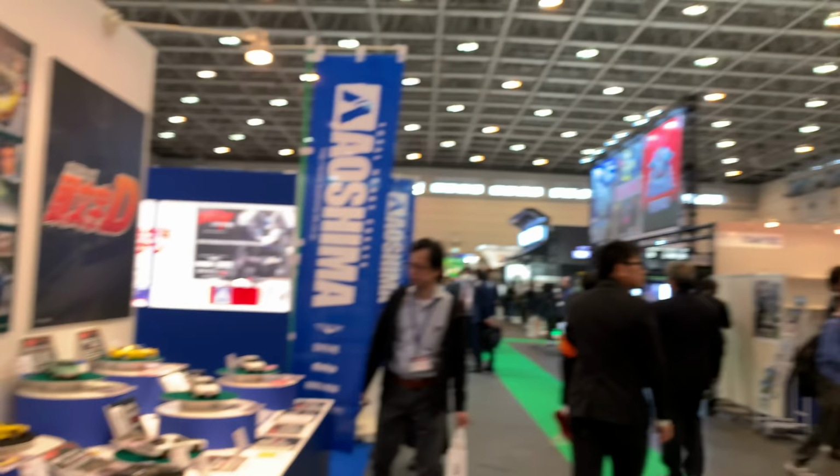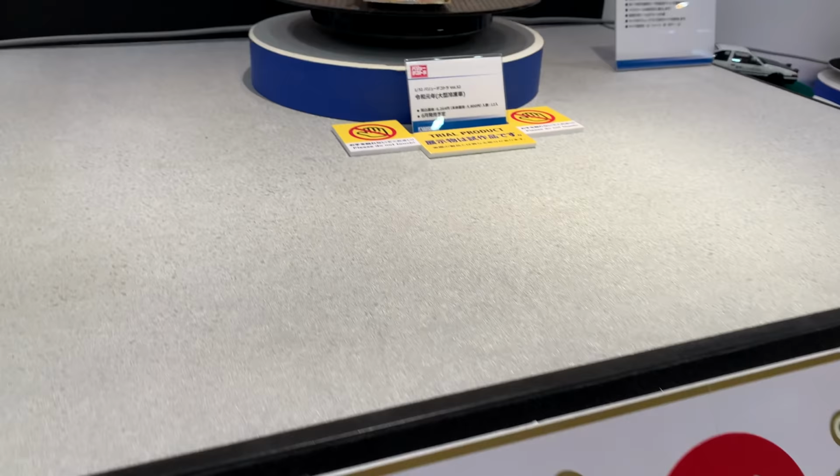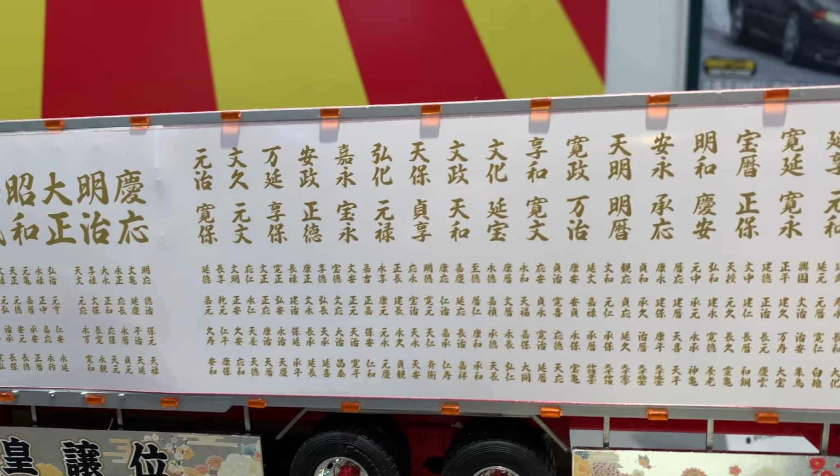Reiwa, so brand new Reiwa. I think this was actually the first Reiwa product that went up for pre-order on our site after they announced the new name of, what do you call it, the new era, the new Japanese era Reiwa. So we got some new decals. No idea. Well, we got Heisei, I guess Showa. I guess this is just showing all the names of the previous eras on the truck here.